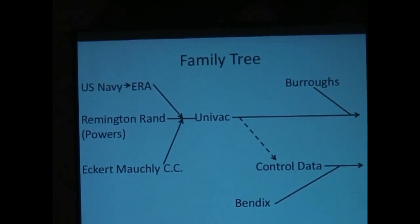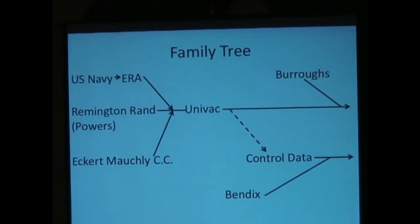The 1604 was revolutionary. It was built out of transistors, not bulbs. But more to the point, it was very, very similar architecturally to the 1103. This seems to have attracted the attention of Univac and their lawyers, and a court case started, which lasted for something like 12 years. This is America we're talking about. So the family tree is pretty much that. Everything got folded into Univac.